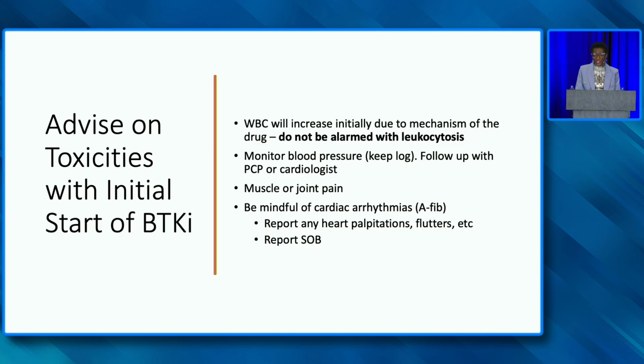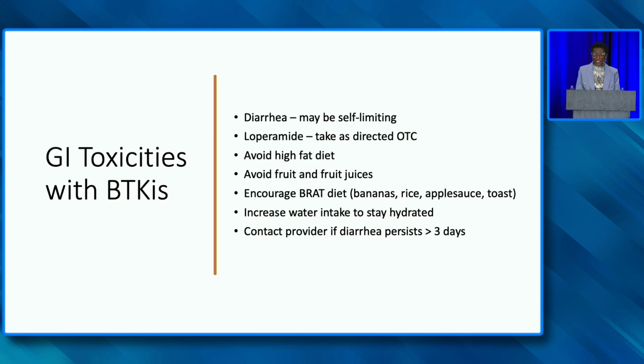We monitor the blood pressure and had the patient keep a log of that. If they have muscle, joint aches, or pains, we try to do non-pharmacologic management, like warm compresses, stretching exercises, those type things. But again, if they have any cardiac palpitations, flutters, or anything, report it immediately. As far as GI toxicity, we talked about diarrhea. It may be self-limiting and may not ever need to take anything. Most of the patients with a history of constipation are pretty well happy with these drugs because it kind of evens things out for them. Loperamide seems to work in most cases. Sometimes we have to prescribe something other than that.